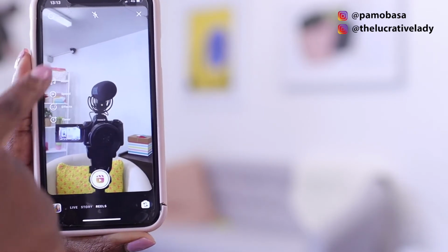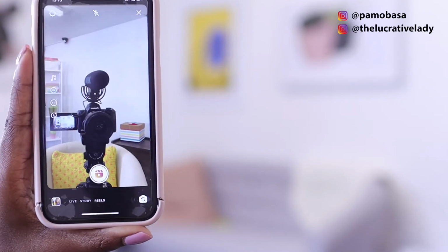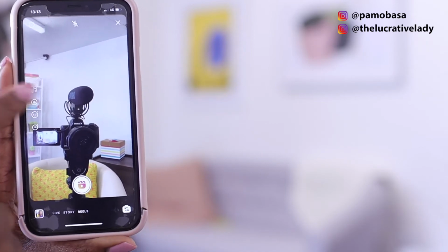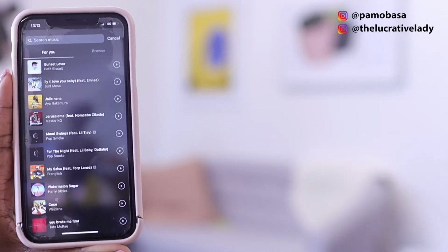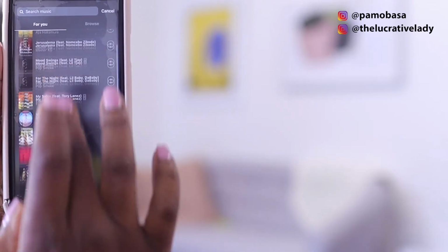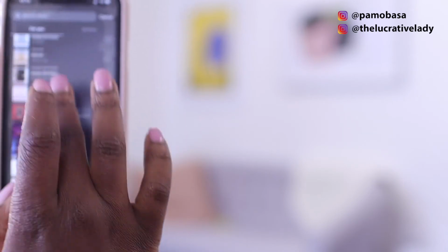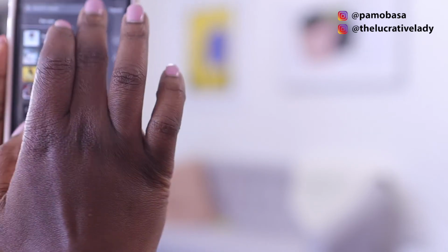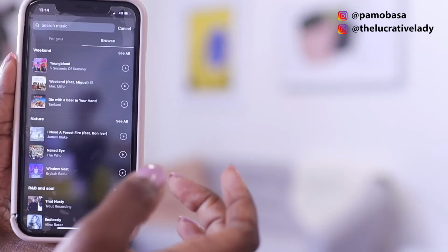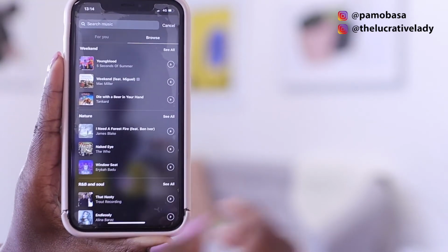In Reels, you have four different options. What I like about this is that in order to create your Reels, you literally just follow in order. The first thing you see over here is music. That's the first thing you do for Reels. If you want to add music, all you do is click on the music icon and scroll through to select what music you want. If you can't find the music you want in For You, you can click over here and browse, search for the type of music that you want and find that music.